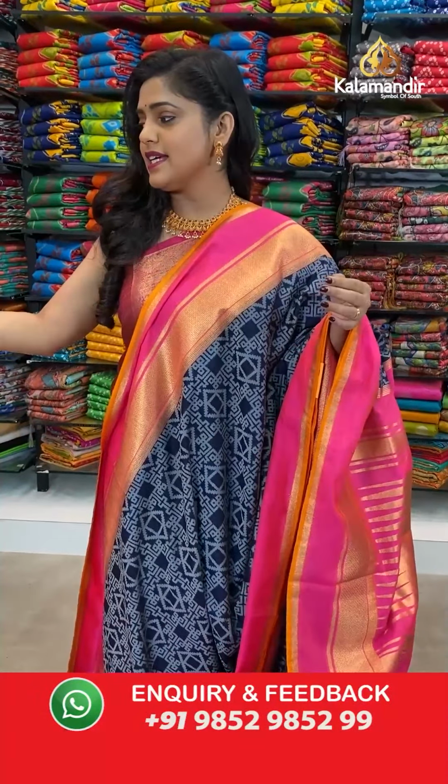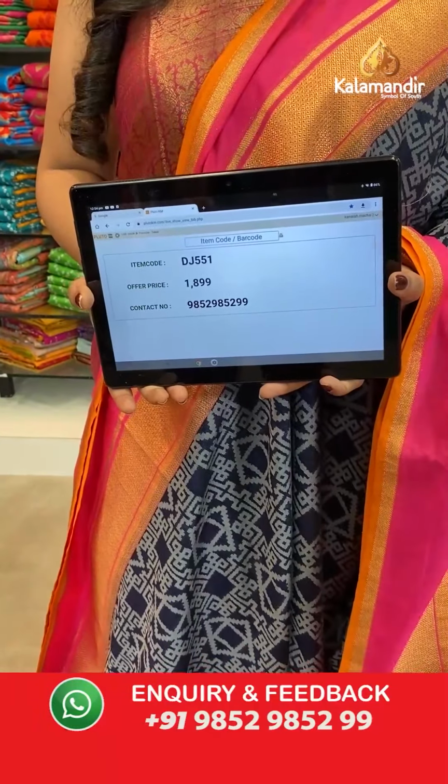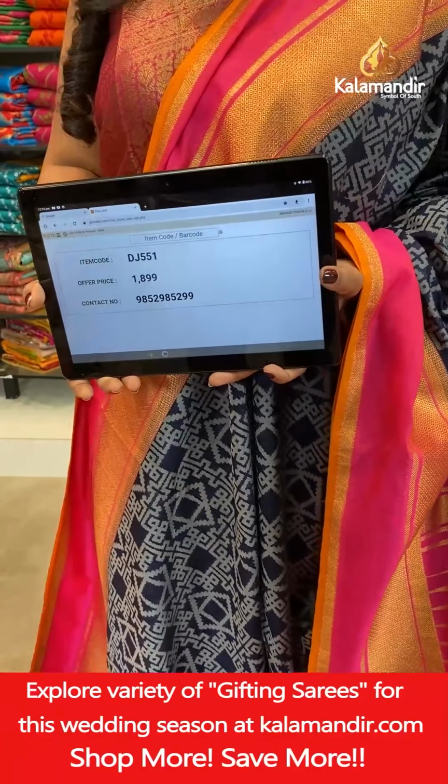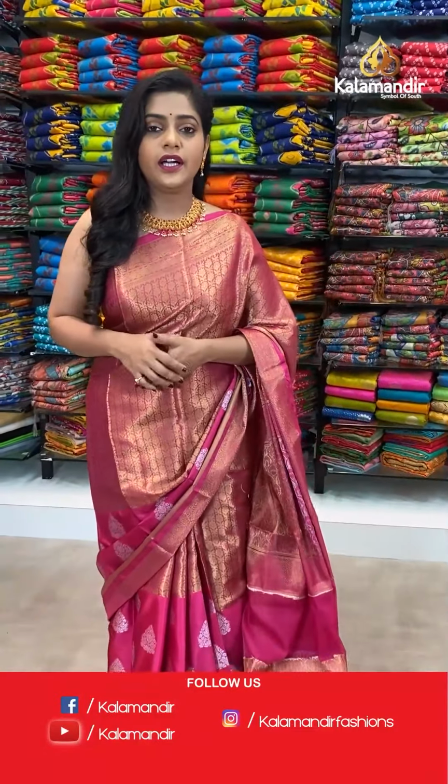Let's see the pricing details now. Sari code is DJ551, offer price is 1899 rupees only. To place an order, take a screenshot, send it to our WhatsApp number 9852985299.